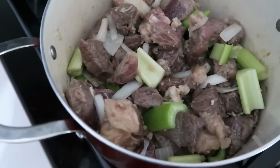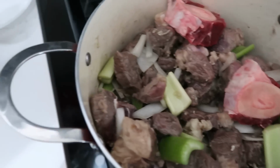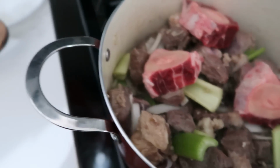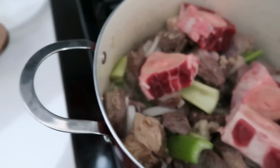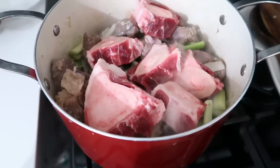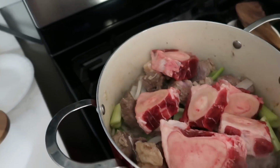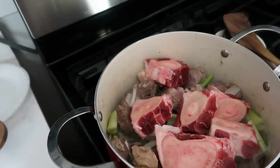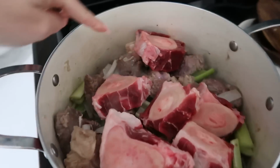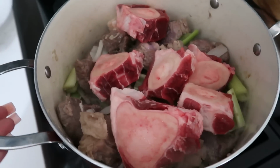So this is pretty much ready to go. I'm going to throw in my chunks with the bone in it. Toss them in here, get them all in here. And then we're going to add water. How much, I quite possibly can't tell you. We're probably just going to cover the meat. So just cover your meat up. That's pretty much the goal, okay?